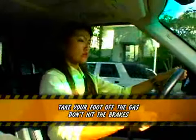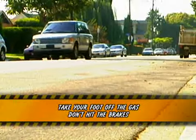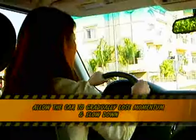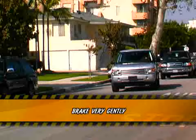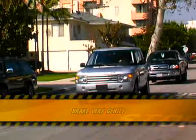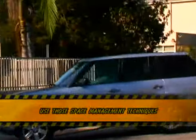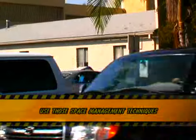You're going to be tempted to slam on the brakes, but if you do, you'll risk losing control of your vehicle. Try and resist the temptation. Instead, allow the car to gradually lose momentum and slow down, and brake very, very gently. Only if you absolutely have to. Use those space management techniques. See how handy those are? And try to find a safe place where you can pull off the road. You don't want to block traffic.